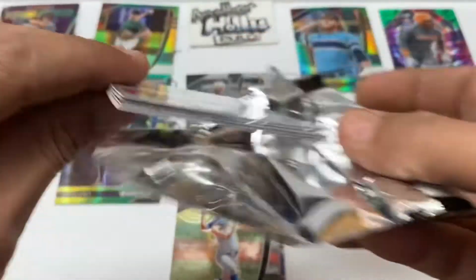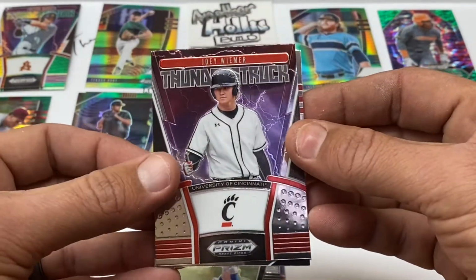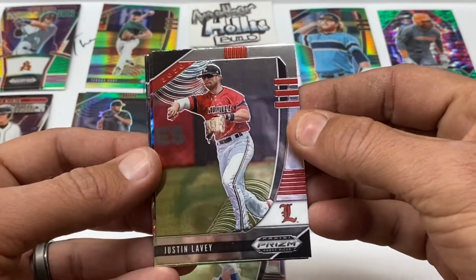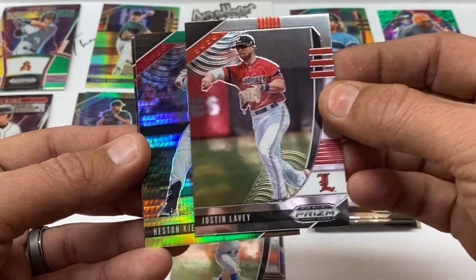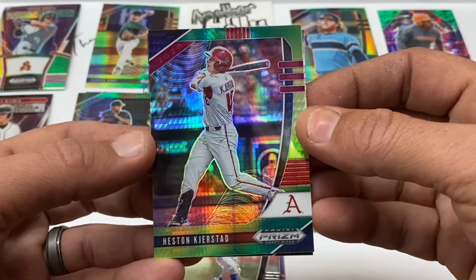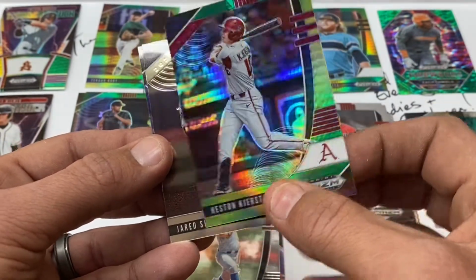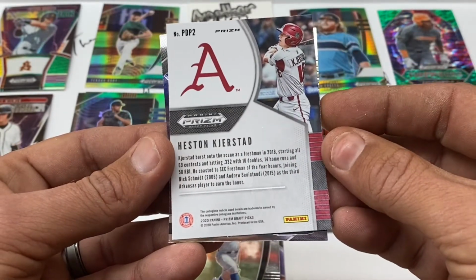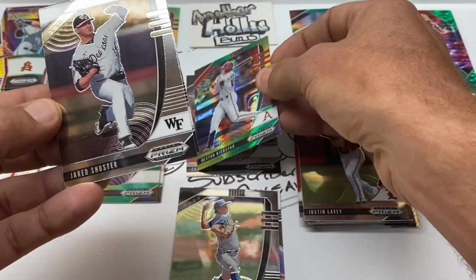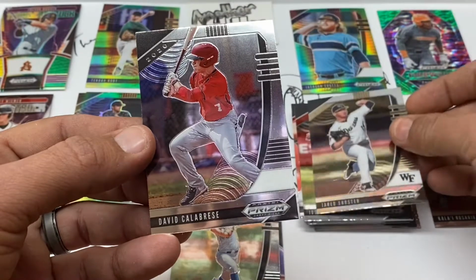Here we go. Joey Wiemer, Thunderstruck. Justin Lavey. Kjerstad. Yeah, baby. The Orioles picked him up second. Dope. That is so dope. Let's see. Yeah. Wow. Let's see how you do, Kjerstad. Right there. There's Jared Shuster and David Calabrese.